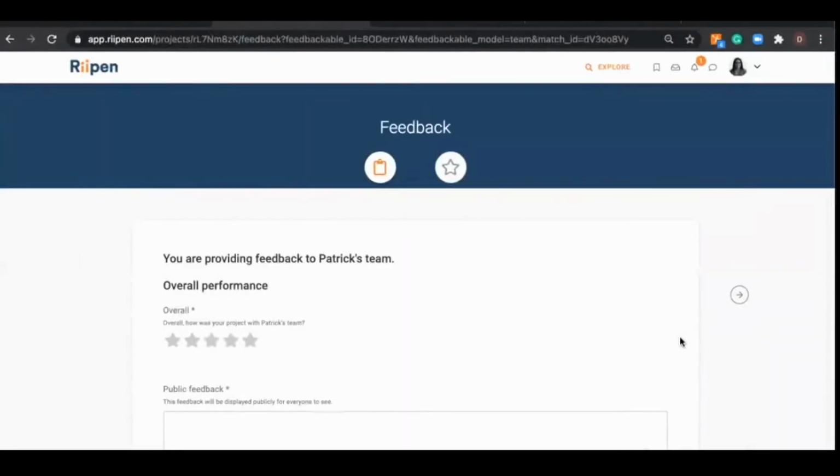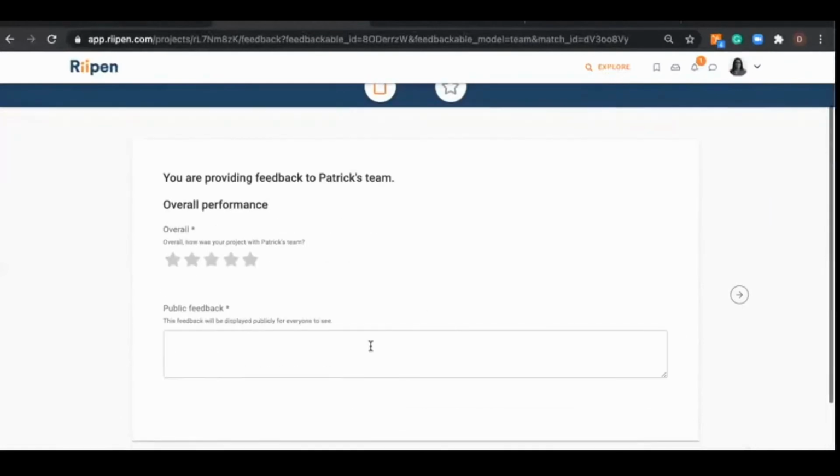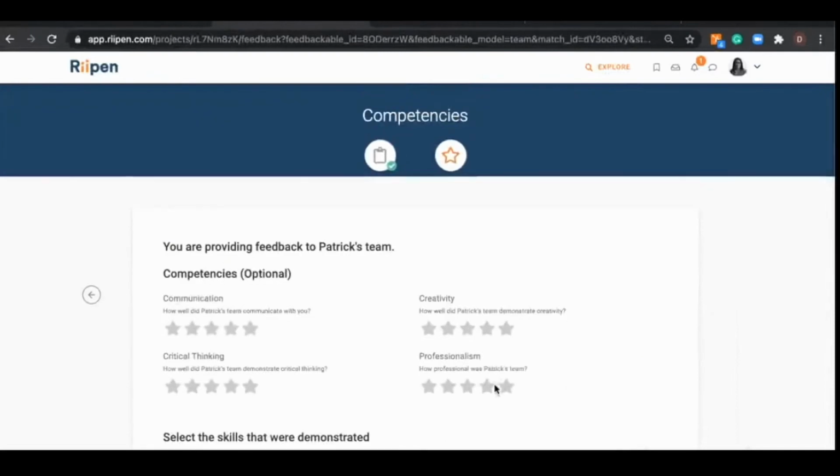So one of the most valuable pieces of the Riipen platform for students is the ability to get real-time, meaningful feedback from industry partners. So I want to show you what this looks like. First, they get an overall performance review out of 5 stars. They will also get some public feedback that gets displayed onto the student portfolios. And then this feedback is meant to be very positive. It's meant to be for the company to highlight some of the great things that the student work has done.